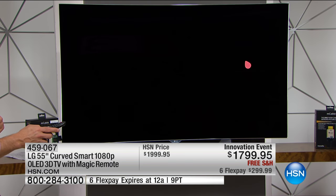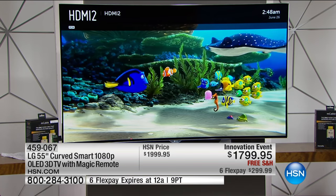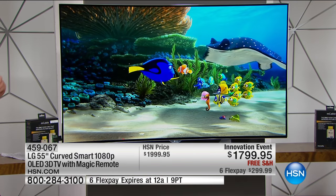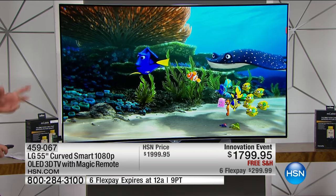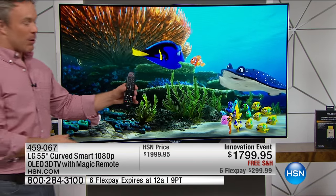All our different inputs, but really what it comes down to, look at that picture. And the thing is, this is 1080p OLED, and a press of one button, I can make it a 3D experience. Mm-hmm. It is beautiful and reactive. And we're talking about that remote control.